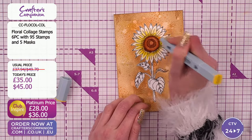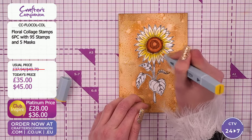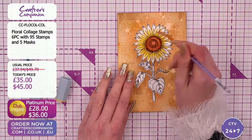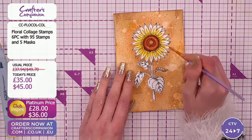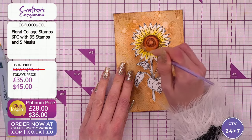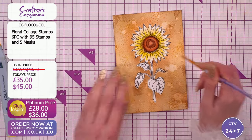And as well, that super fine nib allows you to get into all the detail like we can see here that we've got on this gorgeous stamp. So I'm literally just going in, blending out that colour, not being really precise. That's one of the beautiful things about using your water-based mediums. You don't have to be precise by any stretch. Go outside the lines a little bit, let that colour bleed into each other, and you're going to get the most fabulous muted and sort of painterly effect.